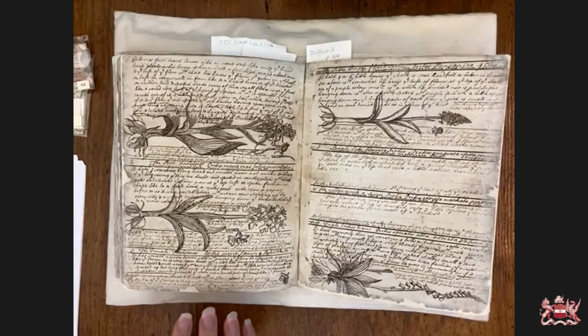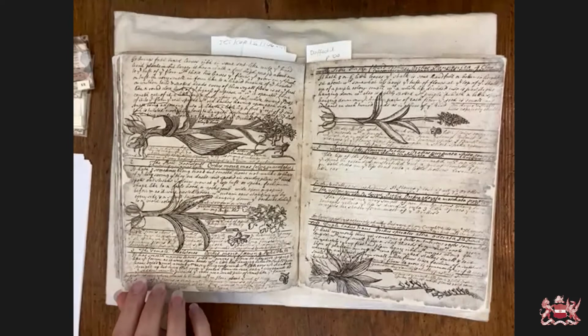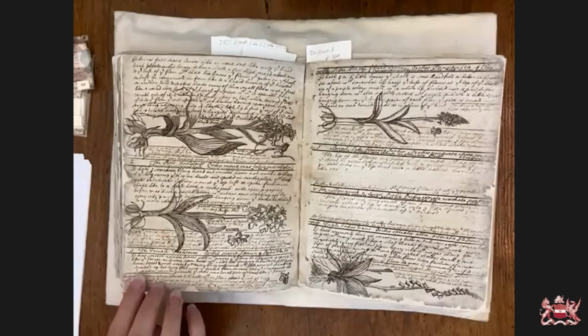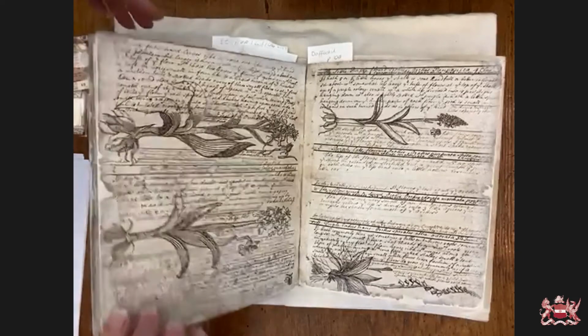And the descriptions are also really interesting and just really varied sometimes. So he mentions the appearance as well as uses, smell, flowering periods, etc. But interestingly, he talks about what happens to a plant when you do something to it. So if I find page 22.